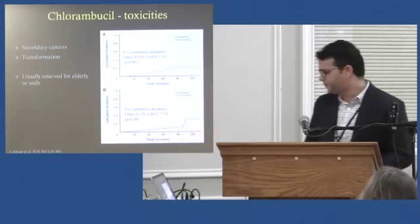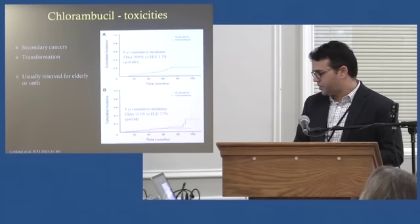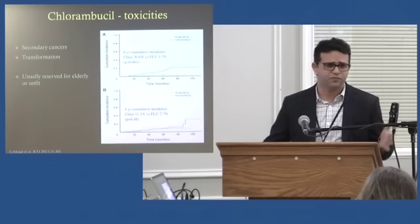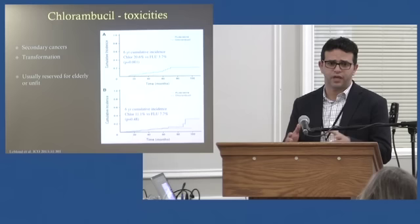Toxicity can basically be from secondary cancers, those patients in treatment can also transform as well. And as I mentioned earlier, we reserve this option as a last option, when we don't have any alternative, and for patients who are unfit and elderly.